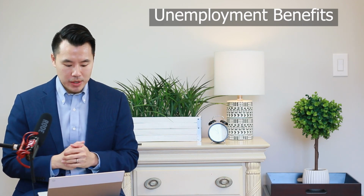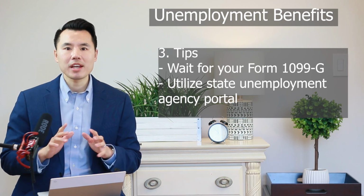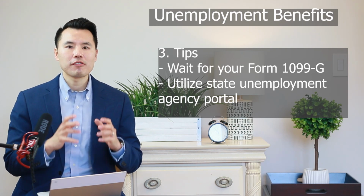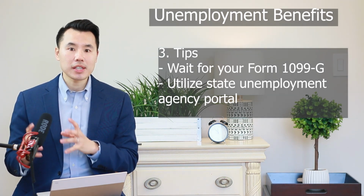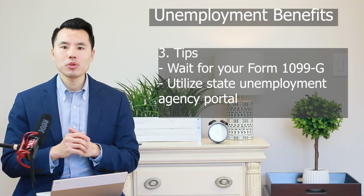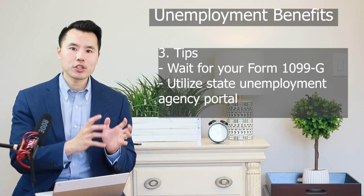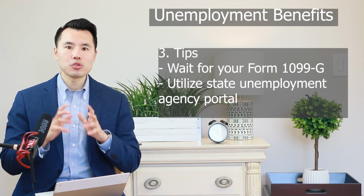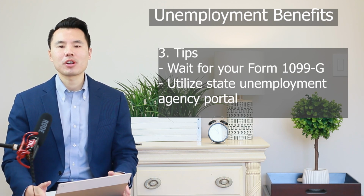Let's go to that third one. Tip for the 2020 tax season. The first tip is wait for your 1099-G. The form 1099-G is the form which your state government who issued you your unemployment benefits is going to send you. And on that 1099-G, you have to report that total amount on your 2020 tax return. So do not file your tax return without receiving that 1099-G and that accurate amount.